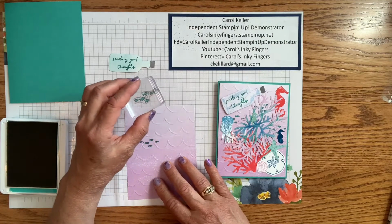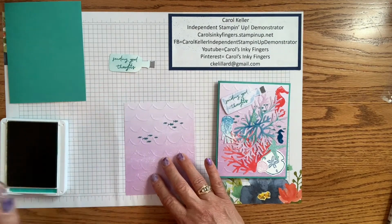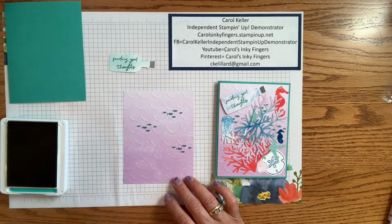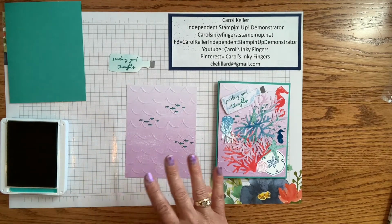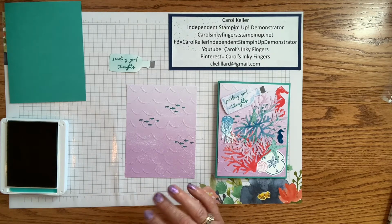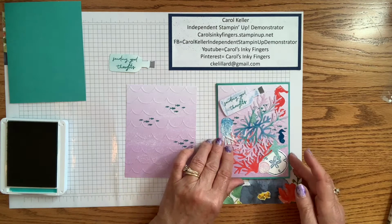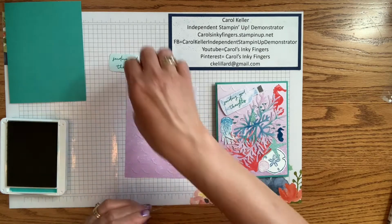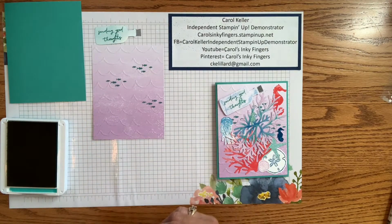So we're just going to stamp kind of randomly. Let's see, down about here. And hopefully those little fish will peek through once we have assembled everything. Oh, and then for our starfish, he comes plain. So I'm going to bring back that scrap of paper again.